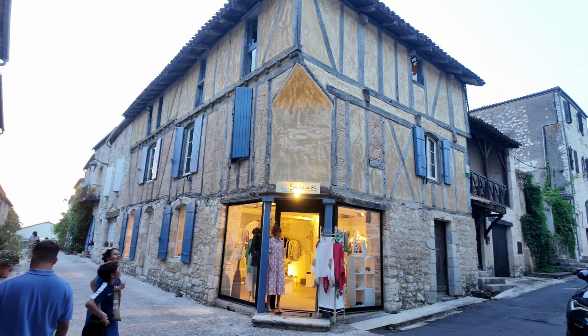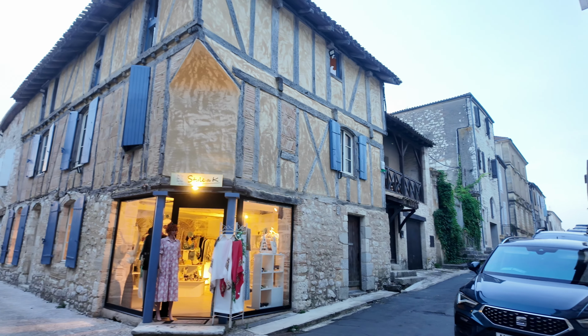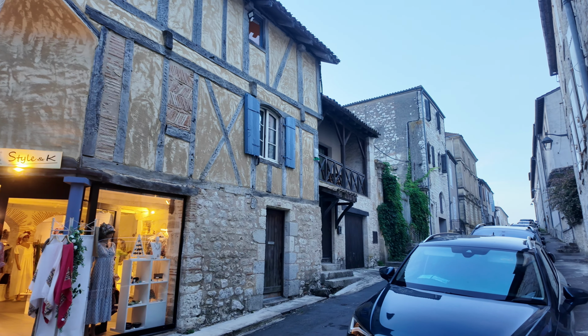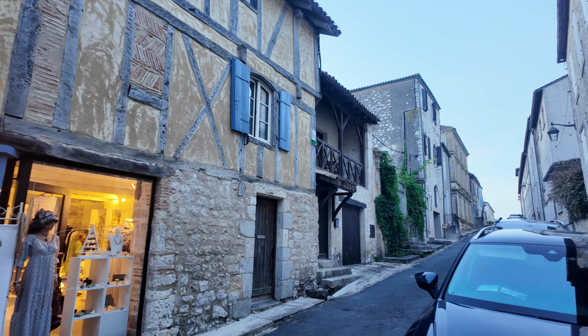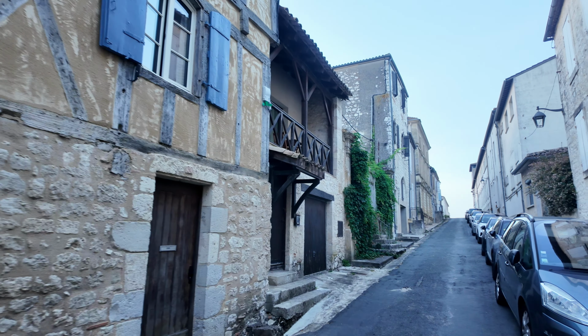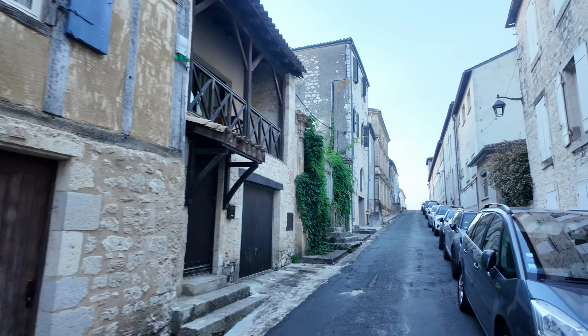And look at this place as well. Yeah, just fantastic. Lovely old buildings. All these villages have got a nice little square in the middle. And once or twice a week they just have these little parties.